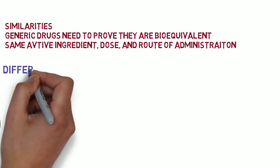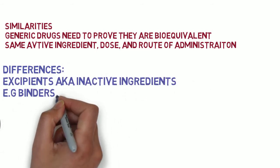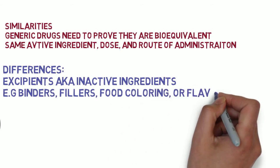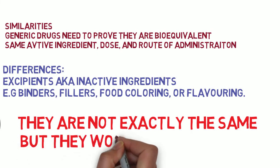The only difference between a generic and a brand name drug are the excipients. These are binders, fillers, food coloring, or flavoring. They are not exactly the same, but they work the exact same way.